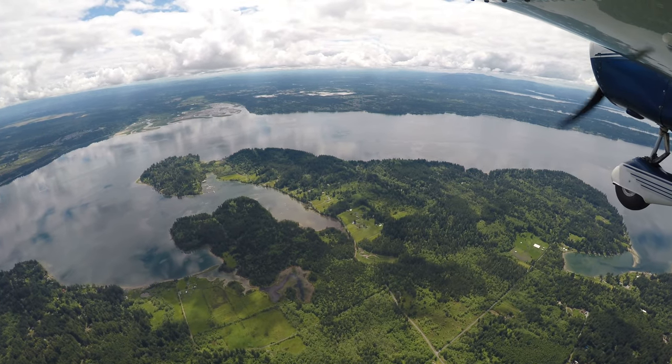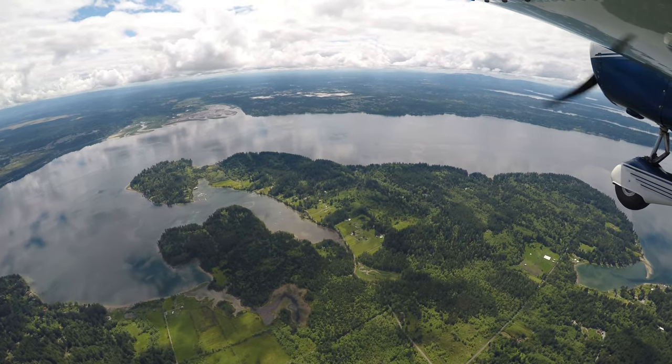IFR 6 November Delta is on the go. So 6 November Delta, Roger, continue upwind. Continuing upwind, 5-5-6 November Delta.